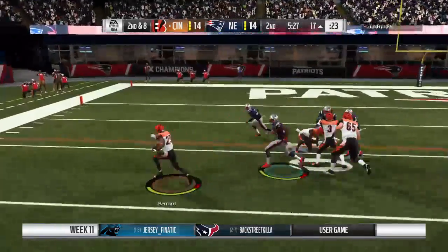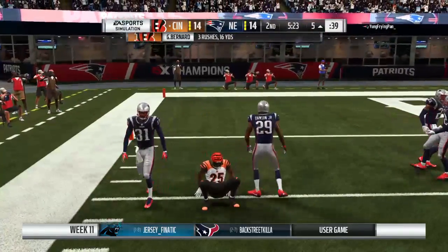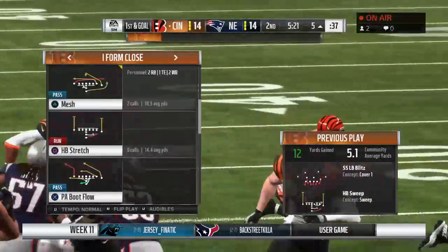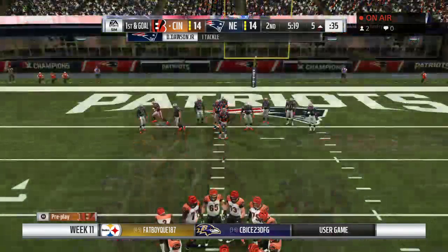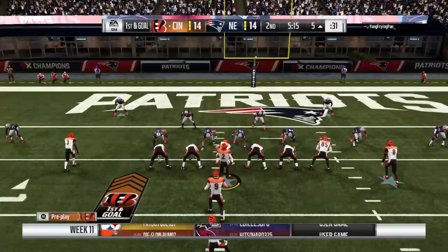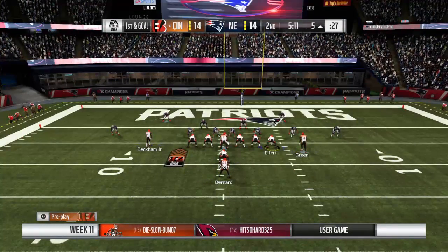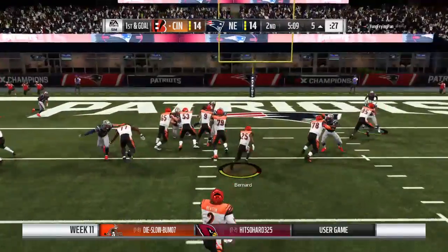On the toss, Bernard. And able to get him down, but he does reach the 5. It's a nice pickup of 12 yards, and it gives him a 1st and goal. Partner, if you want more carries, I think we saw how you get him. Showed that he's got the fresh legs, and he picked up the 1st down on that run. Don't just ask for him. Show him that you're supposed to get the football.